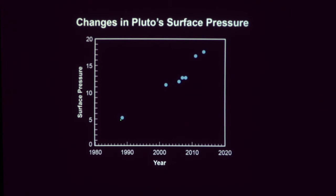And so it seemed like starting in this first measurement in 1989 or so, that they had about 5 microbars, that's 5/1,000,000th of an Earth atmosphere. And then over the years, it seemed to be increasing in pressure, which was sort of a mystery because it should be decreasing because it's getting farther away from the sun. So here's the measurement that they made with this radio occultation experiment on New Horizons. And so that would indicate that we're almost back to where we were in 1990.